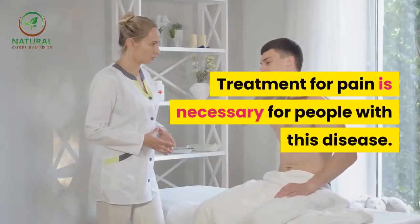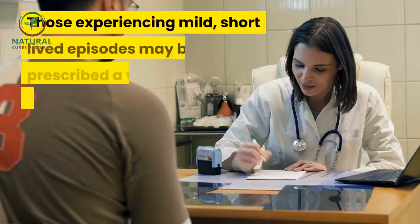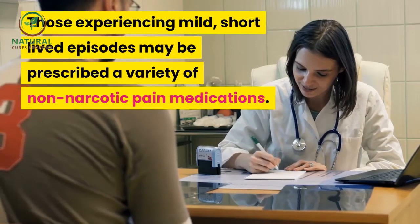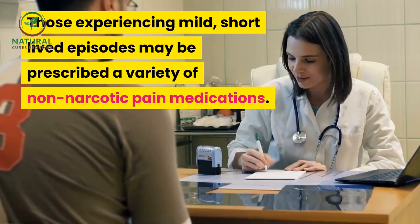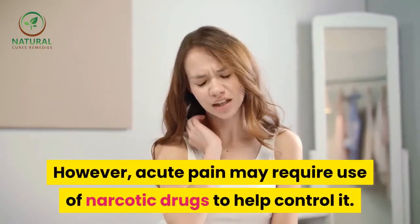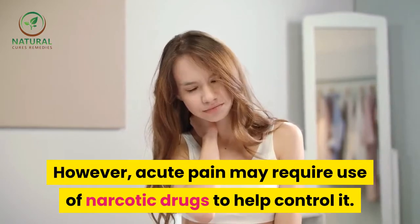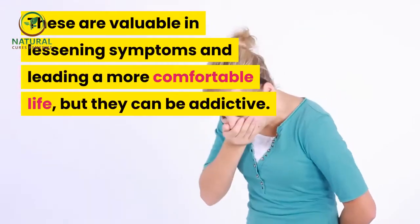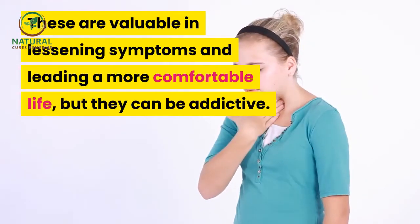Treatment for pain is necessary for people with this disease. Those experiencing mild, short-lived episodes may be prescribed a variety of non-narcotic pain medications. However, acute pain may require use of narcotic drugs to help control it. These are valuable in lessening symptoms and leading a more comfortable life, but they can be addictive.